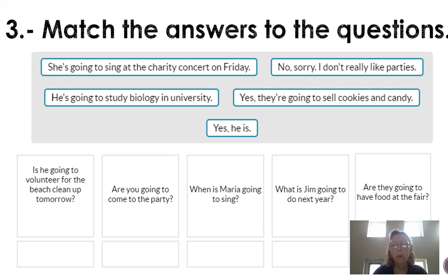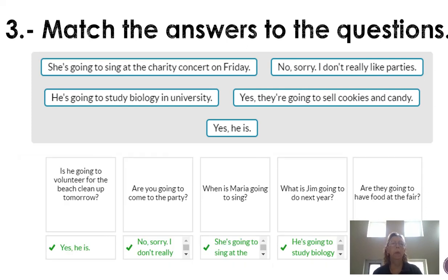Now we're going to start with the answers for the exercise. Here I have the answers: is he going to volunteer for the beach cleanup tomorrow? Yes, he is. Are you going to come to the party? No, sorry, I don't really. When is Maria going to sing? She's going to sing at the charity concert on Friday. What is Jim going to do next year? He's going to study biology. Very good. Are they going to have food at the fair? Yes, they're going to sell cookies and candy.